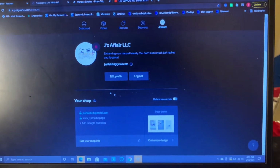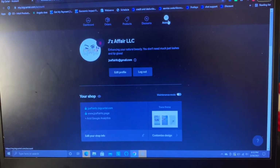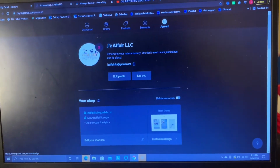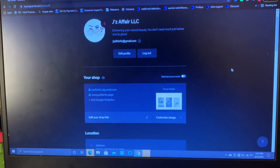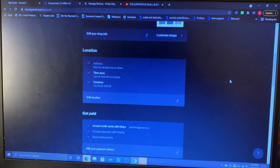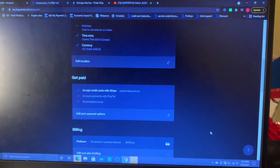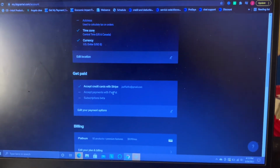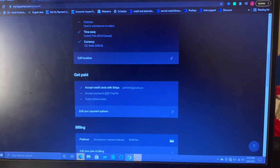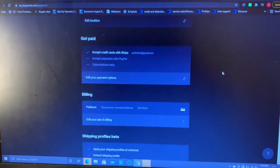Okay, you guys, so once you are logged into your Big Cartel account, you should go to accounts here. Then once you do that, you should get to a page like this. And this is basically like the back end of Big Cartel. And you see here, this is also how you choose to get paid. I use Stripe. You can use Stripe or PayPal, or you can do both. But I heard some people were having problems with PayPal, so I just chose to do Stripe.